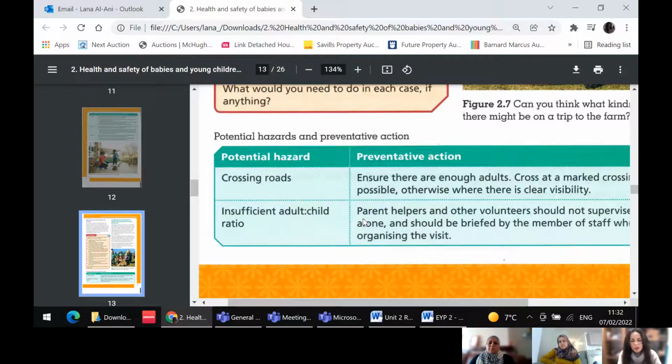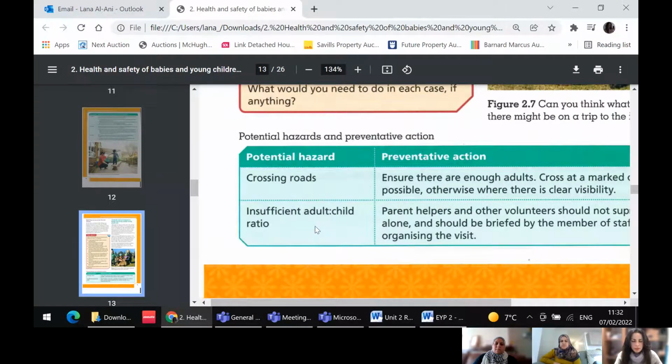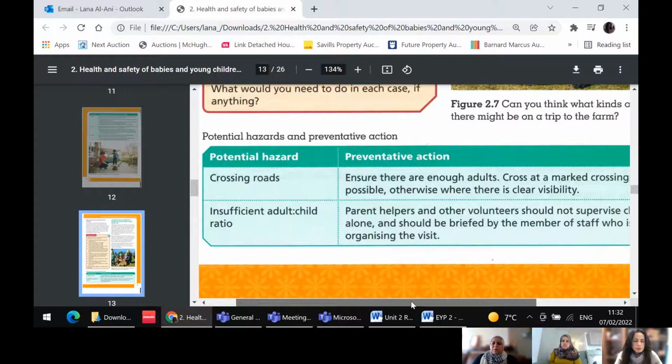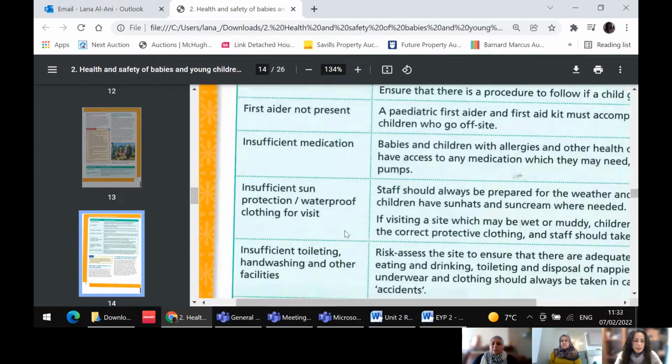First of all, crossing the road is very dangerous, yeah? So ensuring there are enough adults when crossing the road to take care of the children would be very important. Second thing, can you think of another thing? We should check that the vehicle used to transport the kids is insured and has seat belts for the kids. Okay, good, excellent.